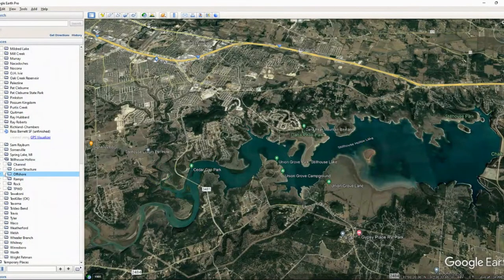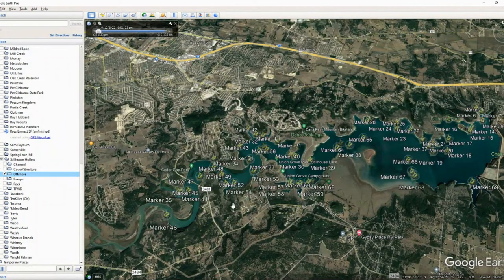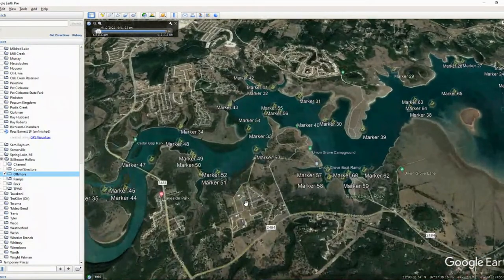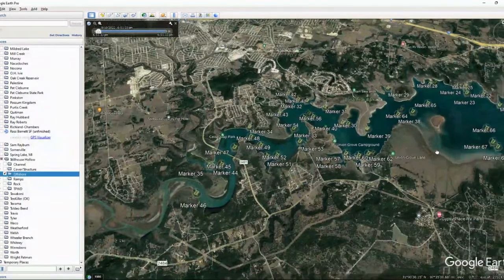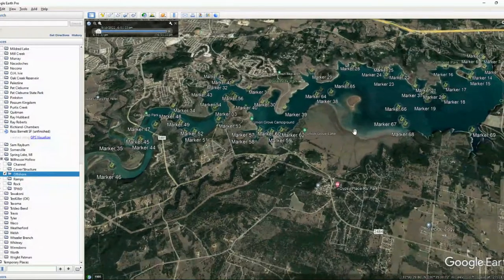We've also got the most important thing, I think, for this lake, and that's going to be the offshore hotspots. So these are all the different spots that we found based on looking at the contour map and then looking for different types of things that we know fish are related to. So we've got all those different spots marked out here on the lake. Obviously, we won't be able to mark every single offshore hotspot that's available in this lake, but these are the spots where we really feel confident that you're going to be able to find some fish in these areas.